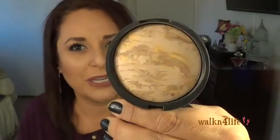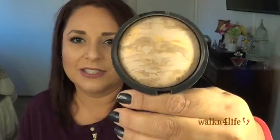But it's really pretty, very soft. So hopefully it'll work for me, just because of my scarring. It gets a little challenging with my scarring, but that's okay.